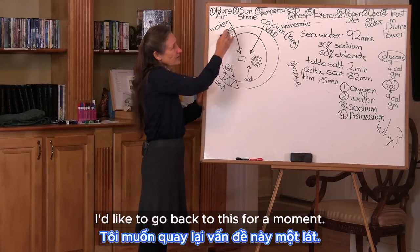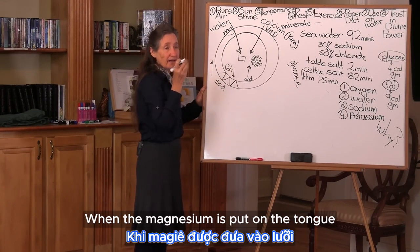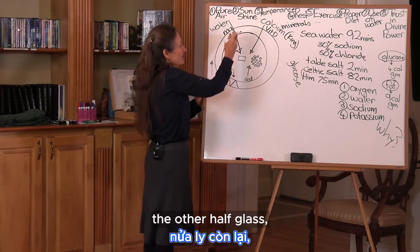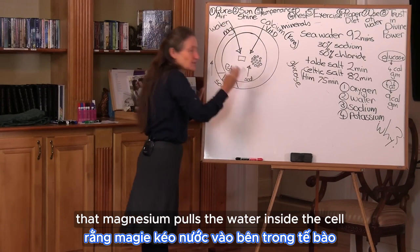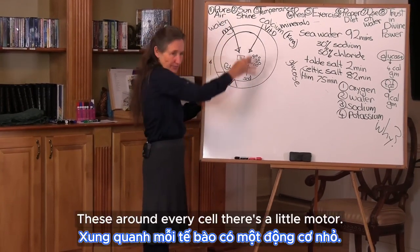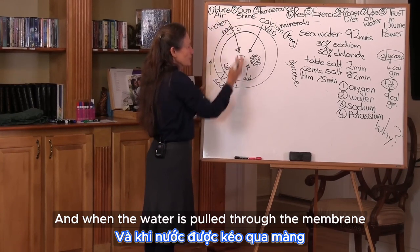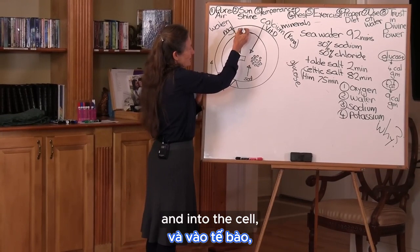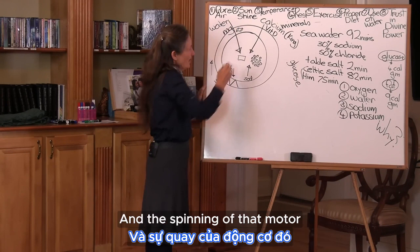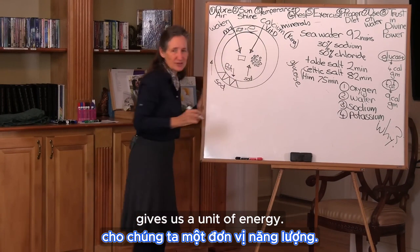Something else happens. I'd like to go back to this for a moment. When the magnesium's put on the tongue and you have the glass of water, or half a glass, a little bit later the other half glass, that magnesium pulls the water inside the cell. And in the bilayer membrane that is around every cell, there's a little motor. And when the water's pulled through the membrane and into the cell, it causes that little motor to start spinning. And the spinning of that motor gives us a unit of energy.